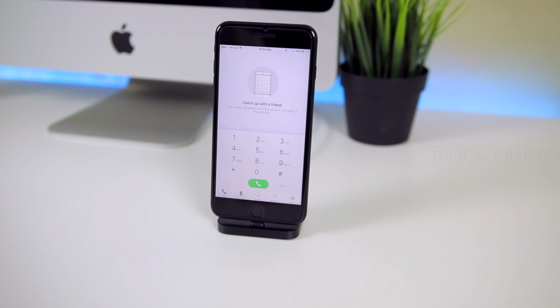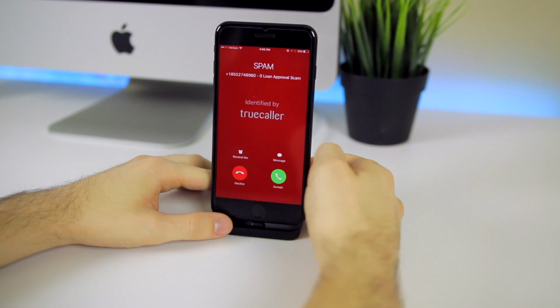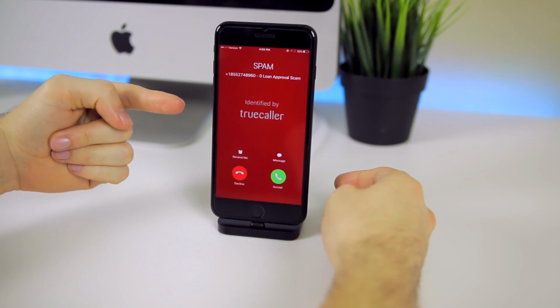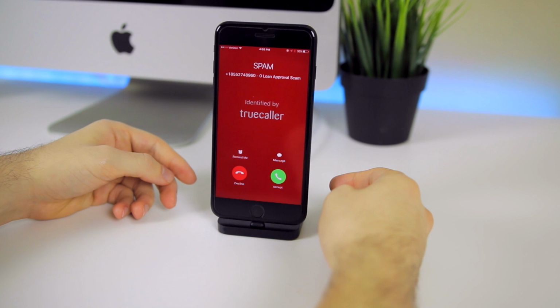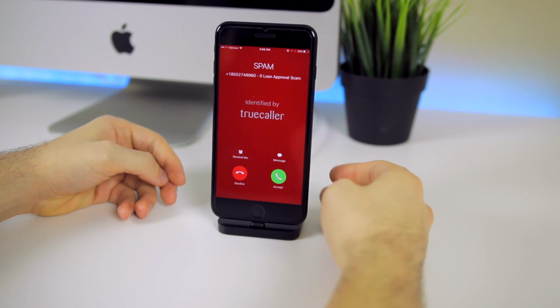To put it simply, Truecaller lets you know when a spammer is calling and gives you the ability to block them easily. As you can see on my screen right now, here's what it looks like when a known spammer is calling you. The red background basically just lets you know immediately not to pick up, and Truecaller even lets you know what type of spam call it is. As you can see right here, in my case, it was a loan approval scam, and I knew not to answer or even Google the number like I usually do, because Truecaller showed me right away that it is a spam call and not to pick up.